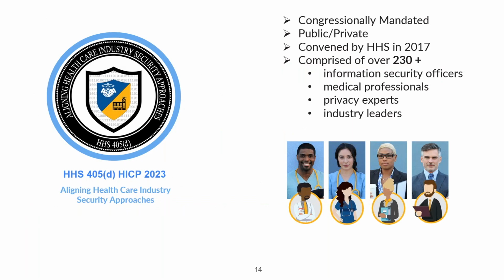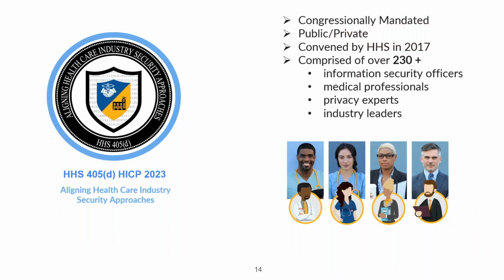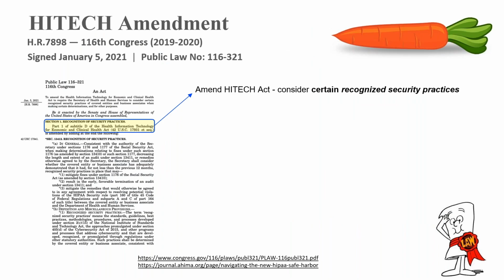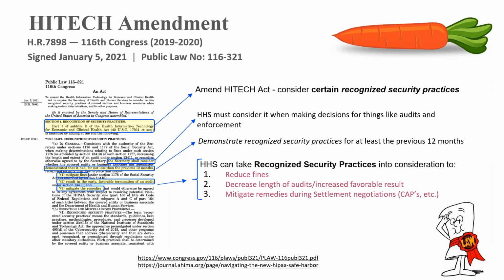HICP 405D 2023. The document has been out since 2018. Let me back up. Over 230 experts, far smarter than I am, although I'm on the group here, and I think you're on the group, aren't you? Yeah, okay. And so they got together and said, what are the best practices? They liked it so much, the government passed a law, HITECH, saying if you'll do these recognized security practices, a new term, and you have a breach, the OCR, Office for Civil Rights, must consider not fining you, no fines, fees, or post-breach oversight.